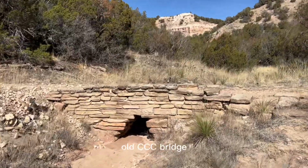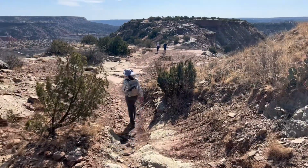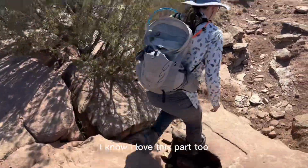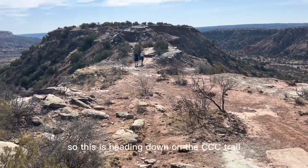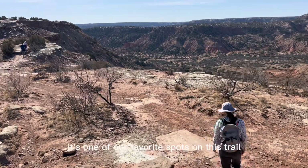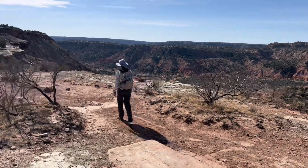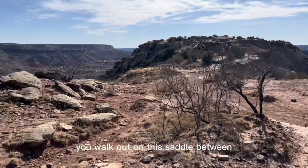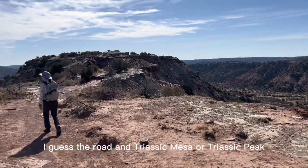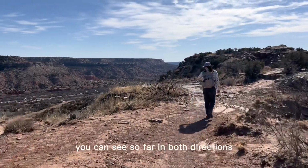Old CCC bridge. I know, I love this part too. So this is heading out on the CCC trail, about to head down towards the amphitheater. It's one of our favorite spots on this trail because the views are just so beautiful. You walk out on this saddle between, I guess, the road and Triassic Mesa or Triassic Peak. And it's just beautiful. You can see so far in both directions.